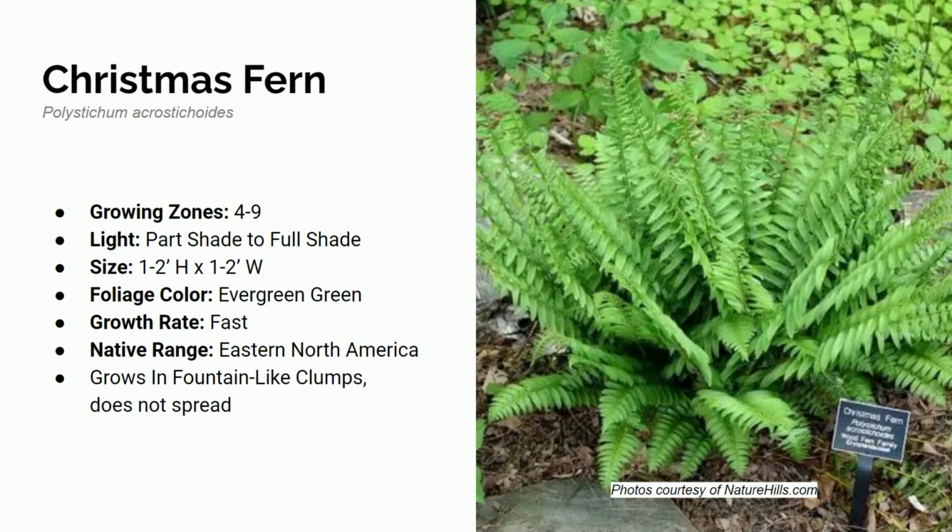This fern does not spread, but the clumps do increase in size over time, so it's not a spreading fern, but it will get larger. And they also serve as a host for butterfly larvae, so it's a great native plant, and I'd highly recommend checking out Christmas fern for your dry shade area.